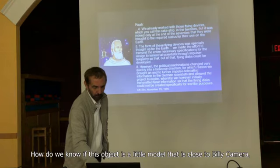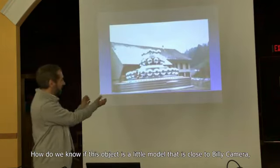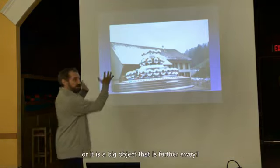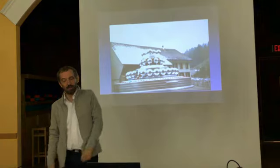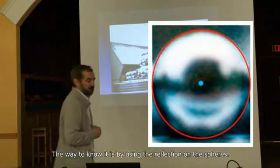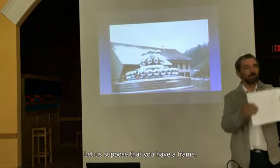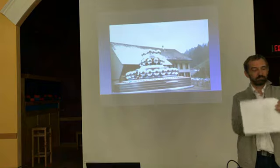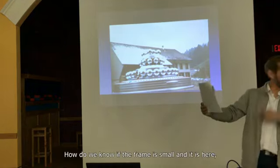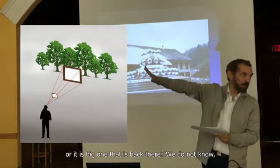Okay, so how do we know that this object is a little model that is close to the camera, or is a big object that is far away? The way to do it is by using the reflection of the spheres. I'm going to give you an example. Let's suppose that you have a frame, and you take a picture of the frame. How do you know if the frame is small and it's here, or is a big one that is back there?